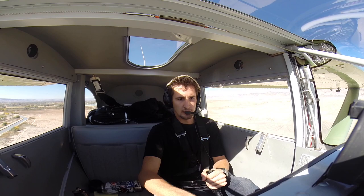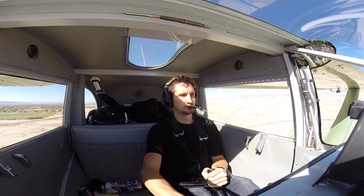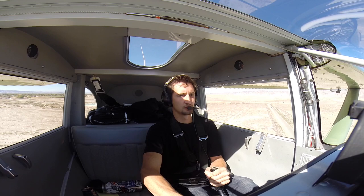Instruments looking good, temps looking good. Got gas, undercarriage, mixture, prop, don't have half of those. Carb heat, not needed. So, we're coming in here, got a little bit of a right crosswind. Negative, you can expect no delay at the end. Yep, got my right crosswind.